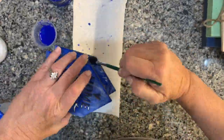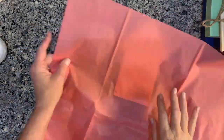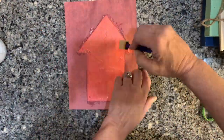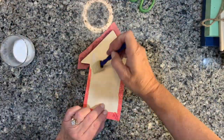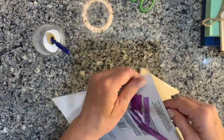And this blue is so incredibly beautiful, by the way, and I wipe it off. It almost gives it a denim look. And then I just start moving on to the different elements of this row of houses and just start painting them. So I did the same thing. I did some tissue paper Mod Podge on this to cover holes and whatnot.